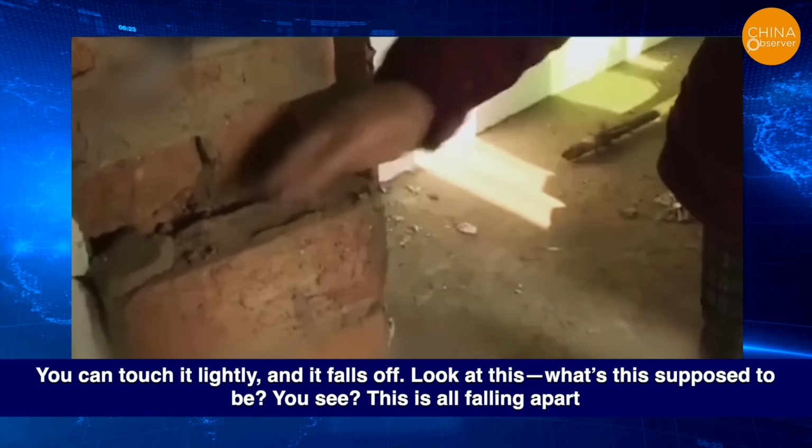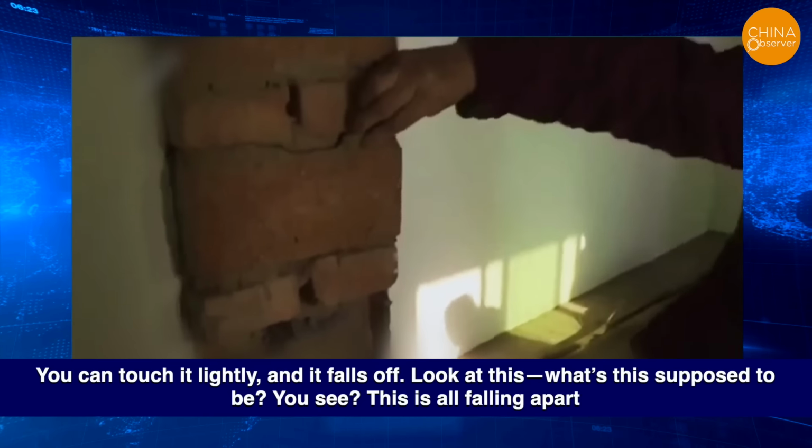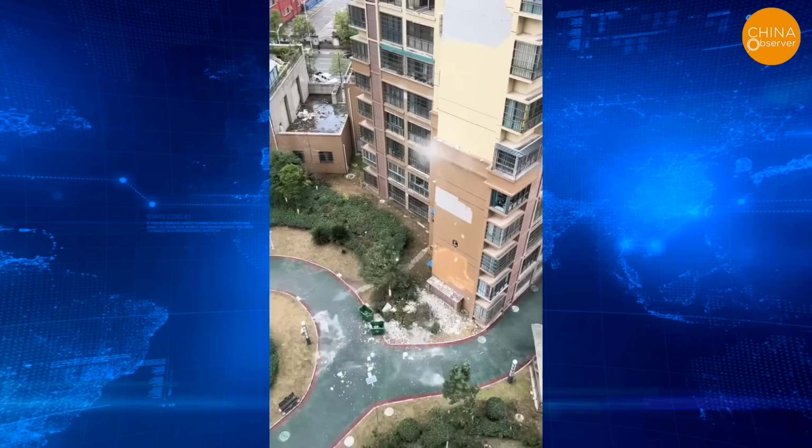You can touch it lightly and it falls off. Look at this. What's this supposed to be? You see? This is all falling apart. There are several reasons behind the widespread existence of tofu-dreg projects.